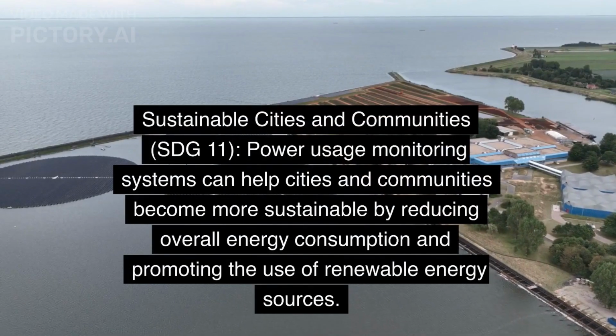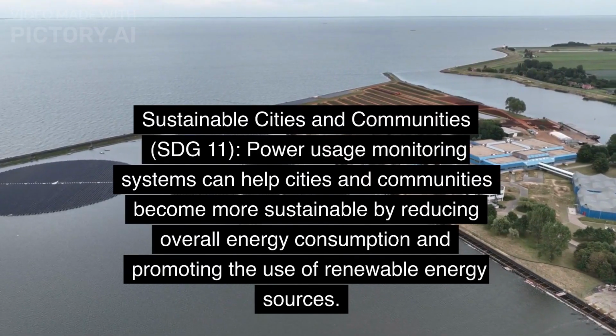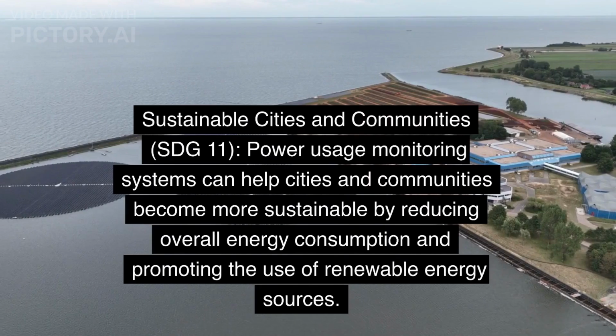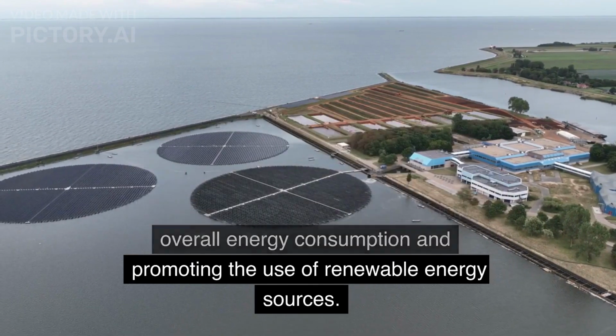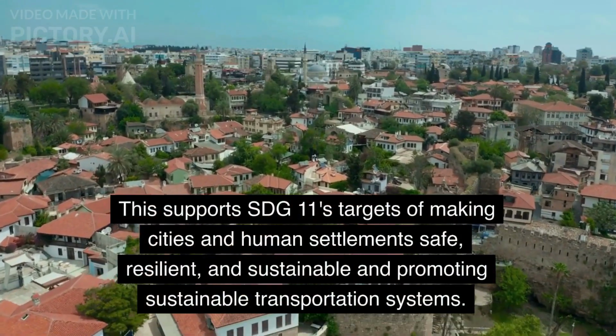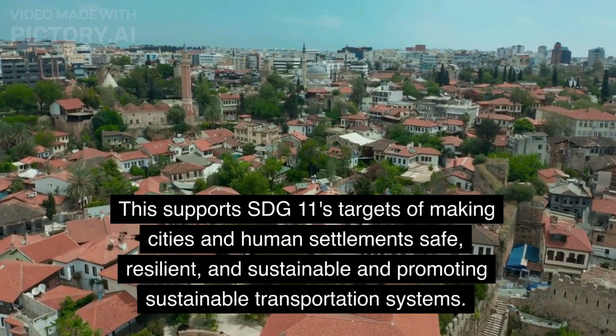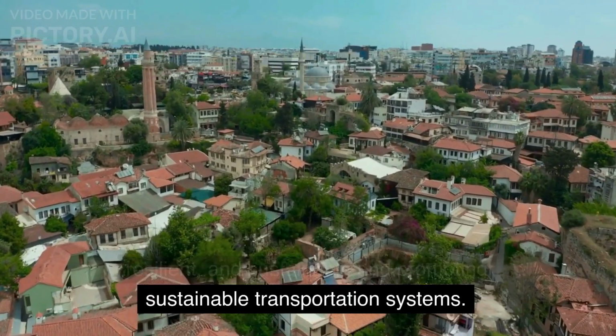Sustainable cities and communities, SDG 11. Power usage monitoring systems can help cities and communities become more sustainable by reducing overall energy consumption and promoting the use of renewable energy sources. This supports SDG 11's targets of making cities and human settlements safe, resilient, and sustainable, and promoting sustainable transportation systems.